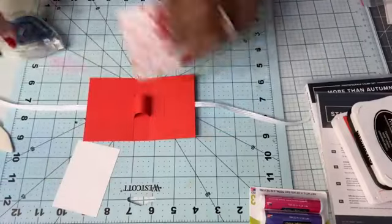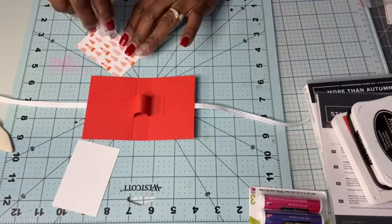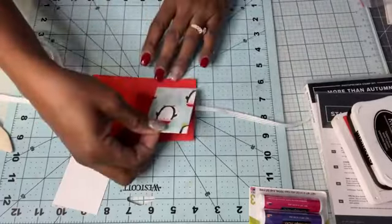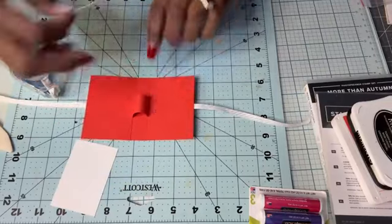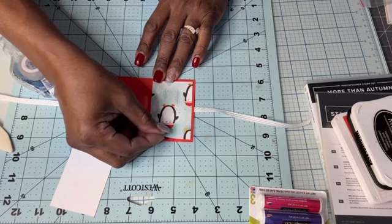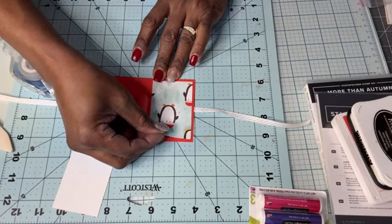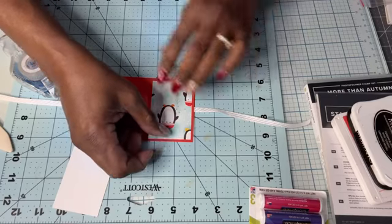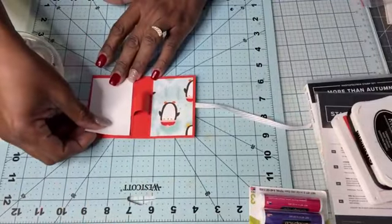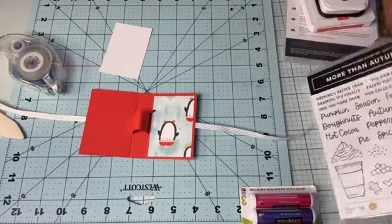And then we'll go ahead, we'll attach the inside. So the Designer Series paper will go, if this is like a book, on the left side, and we're just going to cover the edges of the strip that we created. And we'll pop this right down. And then we have to decide if we want a sentiment on the white cardstock, and then it will go here. So let's take a look and see what we have in terms of sentiments.